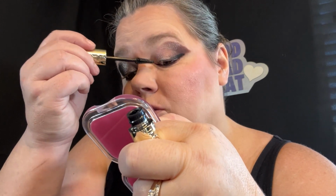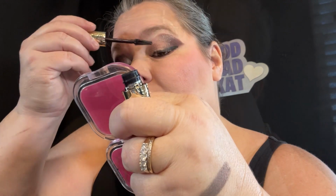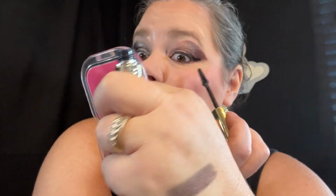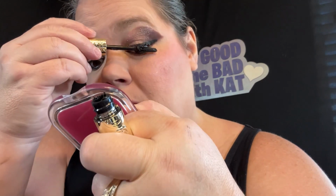I like the brush. What I like is it's not clumping, which is really nice. The brush is powerful enough to comb through the clumps. Let's go to the other eye. It's harder to see when you have black eyeshadow on, but I feel like that's definitely an improvement on my lashes, big time. I'm gonna go in for round two. I definitely like that. Love it, love it, love it.